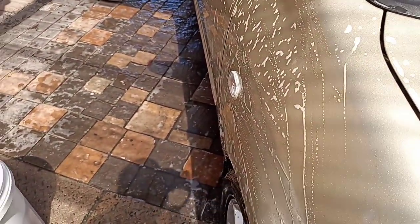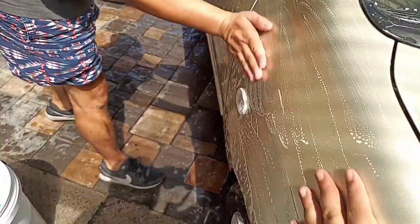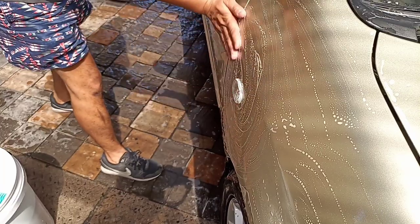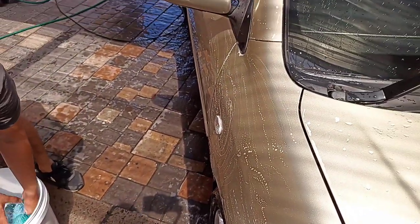Big difference, yeah. Now it's smooth. It's sleek now. Yes. Before it was smooth, but you could still feel that your finger was basically stuck in. Yeah.